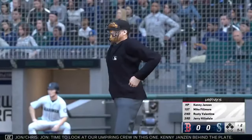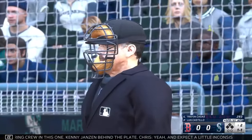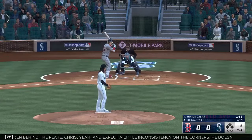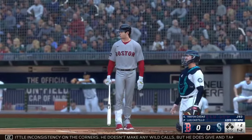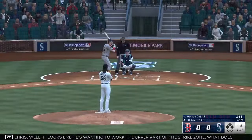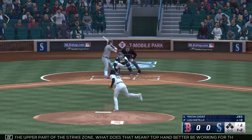Time to look at our umpiring crew in this one. Kenny Jansen behind the plate. Yeah, and expect a little inconsistency on the corners. He doesn't make any wild calls, but he does give and take a little bit. So he doesn't have the easiest strike zone to figure out, especially as the game goes on, when you're expecting it to become more consistent. Well, it looks like he's wanting to work the upper part of the strike zone. What does that mean? Top hand better be working for the hitters. Adjust that side a little bit. Give yourself a chance to hit.